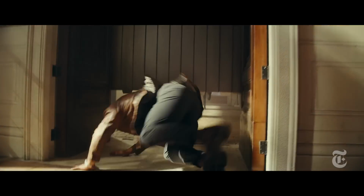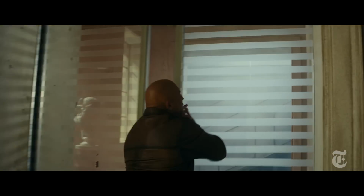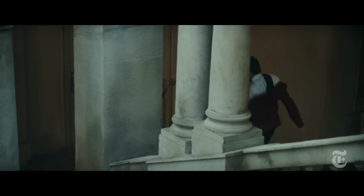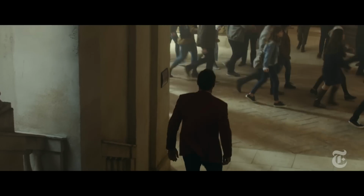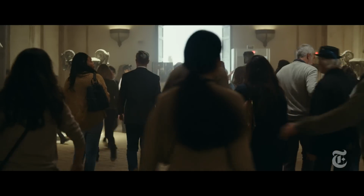I wanted to start the movie off with a bang, and I thought a foot chase through the museum might be a fun way to do it. Because of some of the restrictions put on us from the pandemic, we couldn't leave Atlanta, so we had to build the entire museum on a soundstage in Atlanta. We had an incredible production design team led by Andy Nicholson, Academy Award nominee, and he and his team built the entire museum inside.